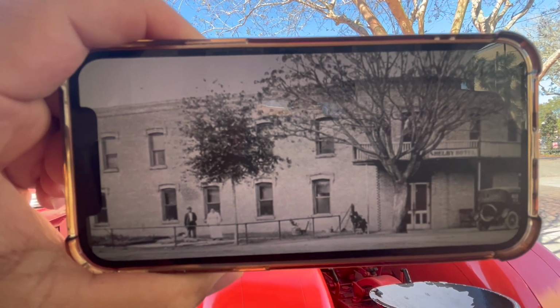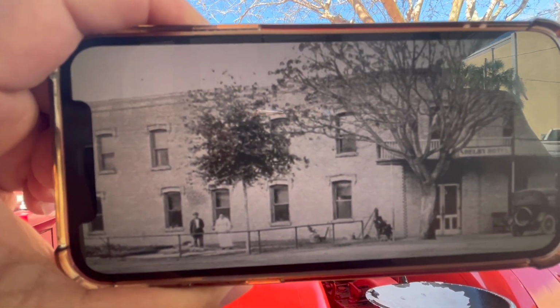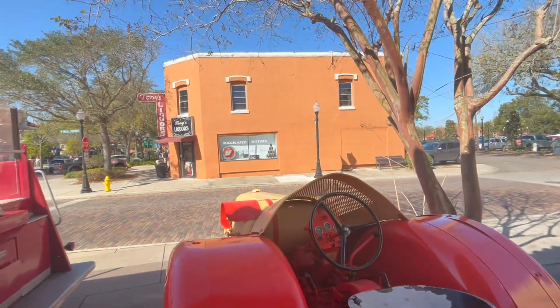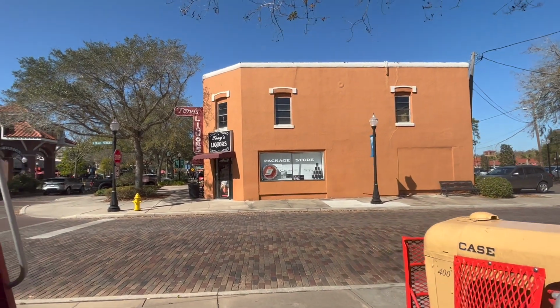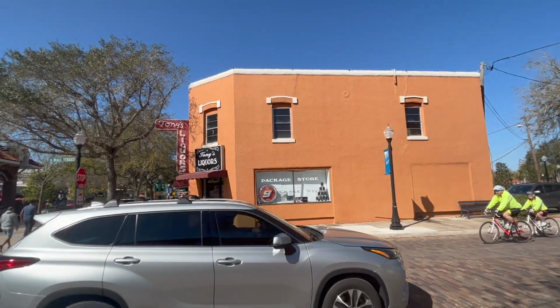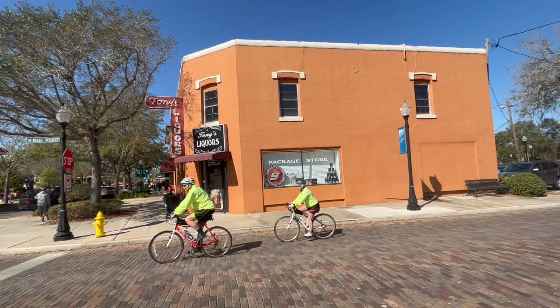This building that you see here is the Shelby Hotel, which was built in 1912. They built it to accommodate those who were visiting Lake Apopka to catch some bass. And you can see a couple of people standing there. This is the building right across the street from the Heritage Foundation here in Winter Garden. Obviously you'd see some changes. Back then you could actually see the brick on the building, and they made some changes here. But this is the building, built back in 1912. This is 1 West Plant Street.